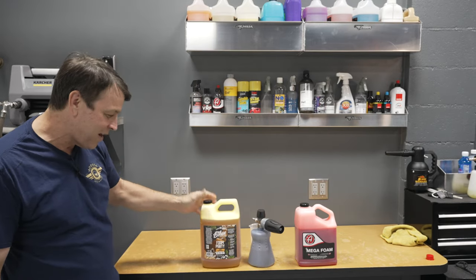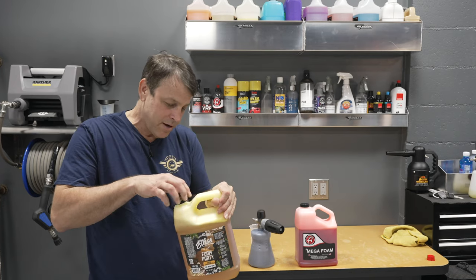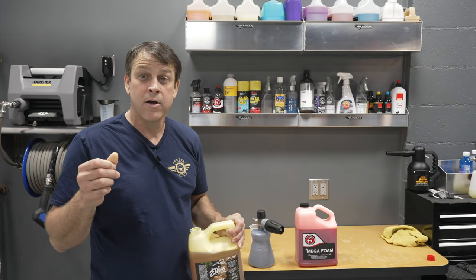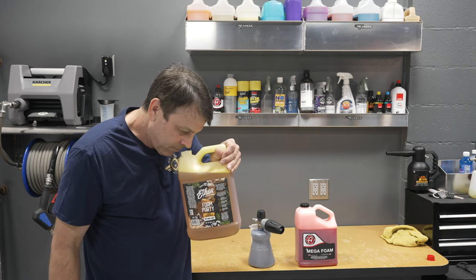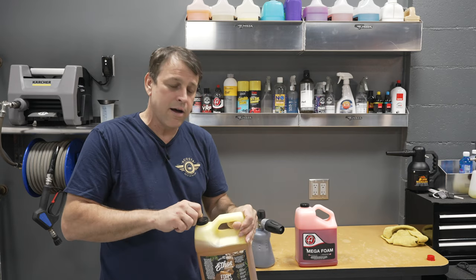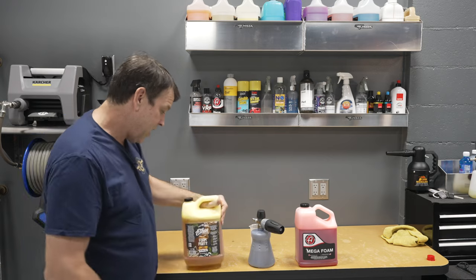All right, so let's talk about Ethos Foam Party. Now, this is another one, man. When I popped the lid open, I got a little bit on my finger and I thought, whoa, man, that stuff is slick right out of the bottle. Smells like a tropical margarita almost, man. I can't wait to get that smell out in the driveway. That's gonna be crazy.